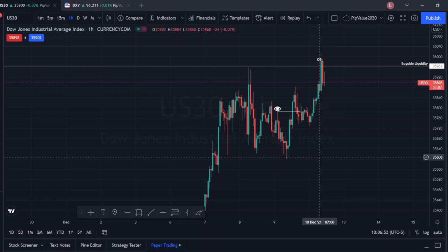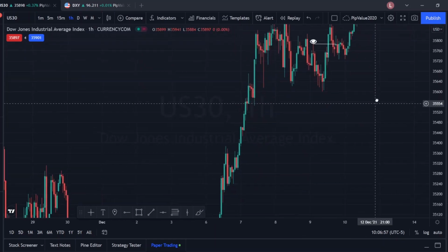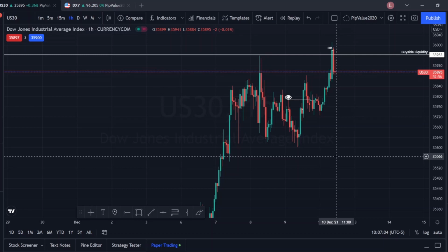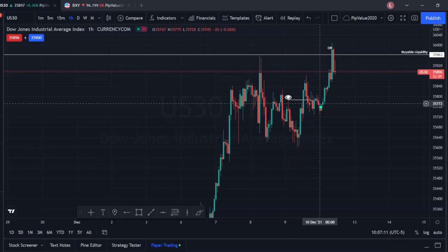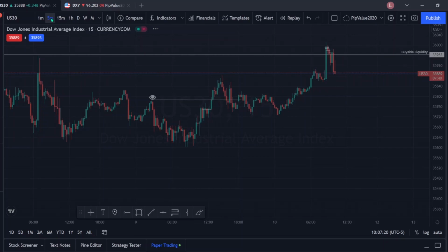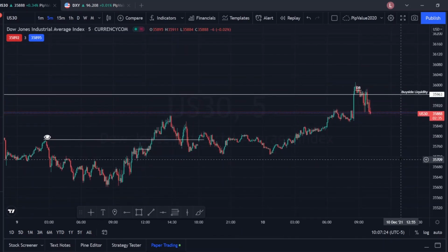So as we can see, we are in a recovery mode following the crash, or following the Omicron variant of COVID-19. Markets have been showing recovery and we have been pushing to the upside. Yesterday I took a very interesting trade, but I won't review it now. I would like to review the one that I took just pre-New York Open today so that you can all see what my mindset was as I went about my business.